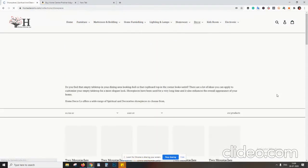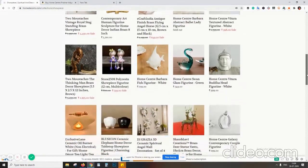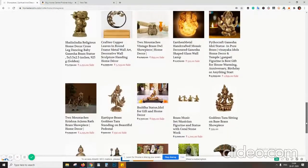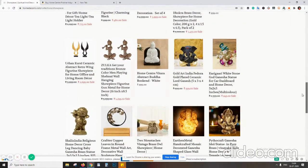You will find the best of the brands, the products with good rating, the best of the products, and with verified purchases. You will not find a single product here with scam brands or bad reviews, or which we don't think can fit in your home. So you will find the product with the quality, with good reviews, verified purchases, and the best brands available, home decor brands.